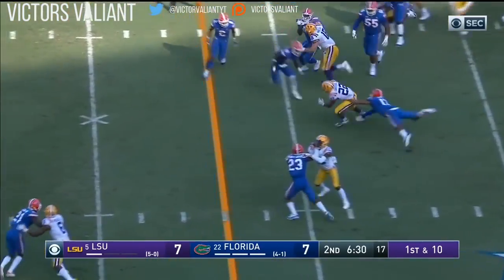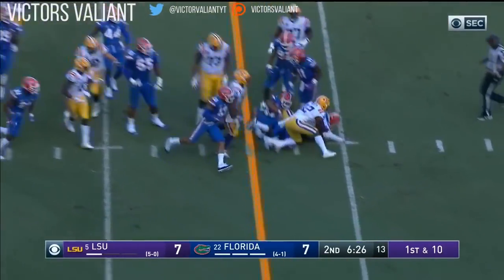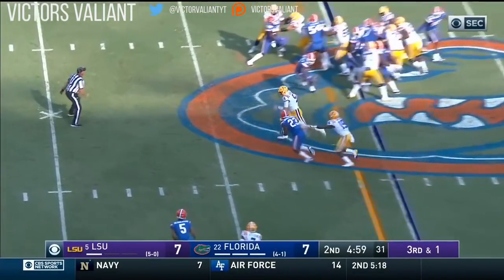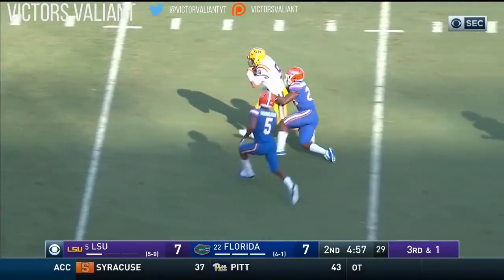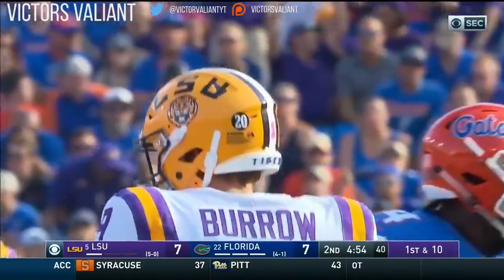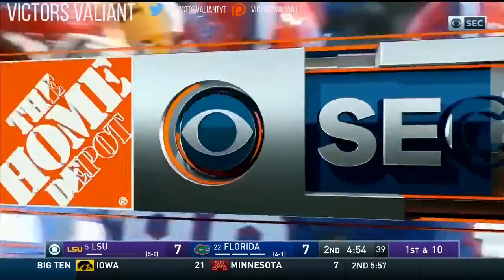Straight handoff. And another good run by Edwards-Helaire. Got a first down. Right at him, put it on their body, and they'll catch it. And then on third and one, your quarterback takes off running, as he did a week ago for 96 yards and a touchdown, this time on third and short. He rips off a big one.